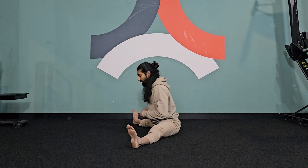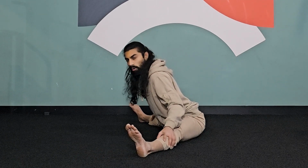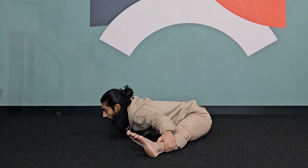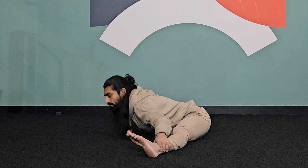So if I go into a pancake, I can either hold it 10 degrees into the stretch, or I can go right to my end range and hold it there. Both are considered passive or static because I'm not moving.